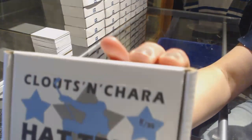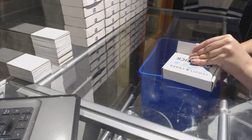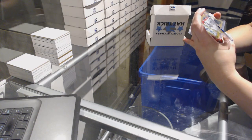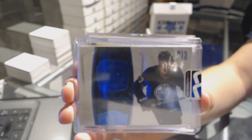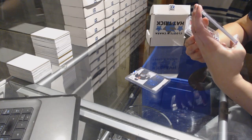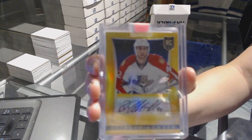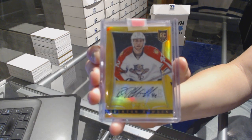On to box number five, which will be for Dominator. We've got a number 9 of 10 Dominion of Andrew Cogliano. 9 of 10. We've got a Select gold rookie auto, numbered 4 of 10, Quinton Howden. Numbered 4 of 10, Select Prizm gold autograph, Quinton Howden.